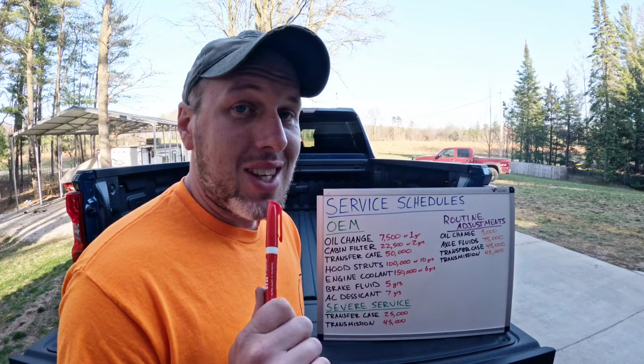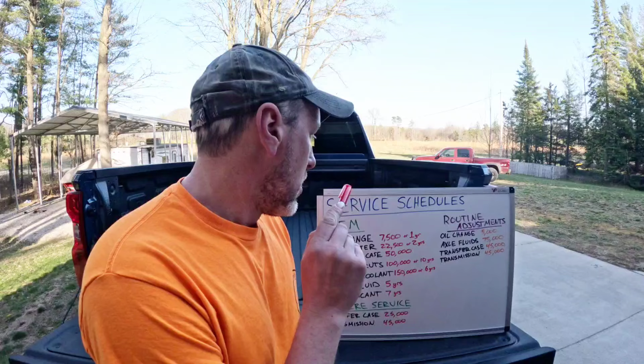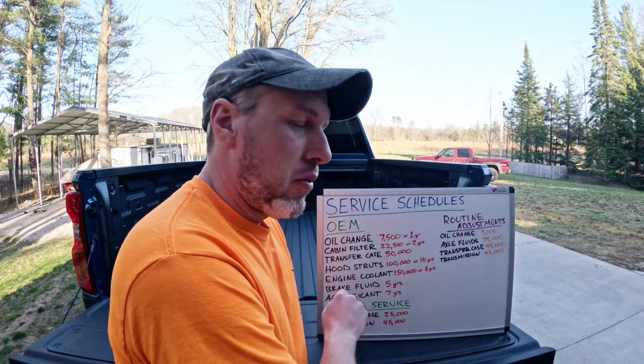Supposedly you can get this information on the app. I only had the app work for like 2 weeks, and after that I could not get into the service information anymore, so it's kind of disappointing. But what GM calls out for is right here.